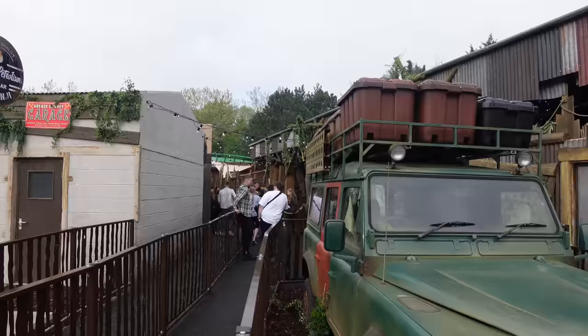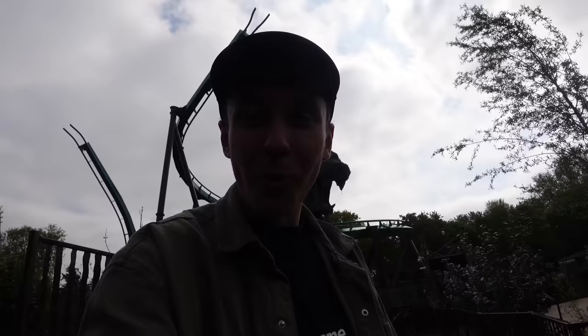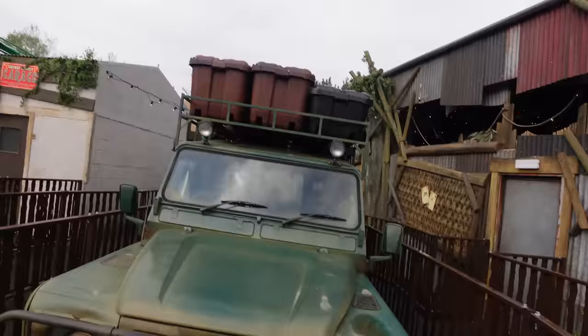Another awesome Easter egg to point out for you guys is in the queue line, just as you're getting towards the station. There's this nice little Land Rover piece of theming. If we look at the number plate, as you can see, it says Genesis, which is actually an Easter egg for the project name for this ride, which is Project Genesis. There you go, another cool little Easter egg.